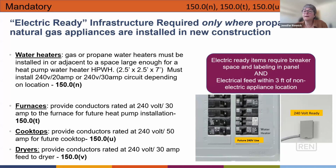And electric ready, it's nearly the same. So you can install appliances that are propane or gas under the performance method. So if you choose to do that for a water heater, a furnace, a cooktop, and a dryer, then you need to make sure that you've got the appropriate outlets and conduit running to those spots, and it's set up in your electric panel so that anyone in the future could easily change any of those appliances to the electric appliance.